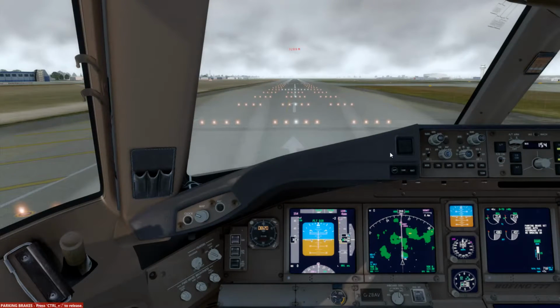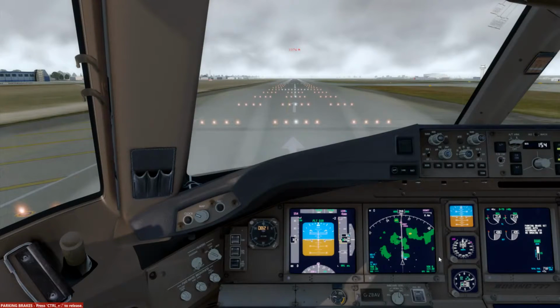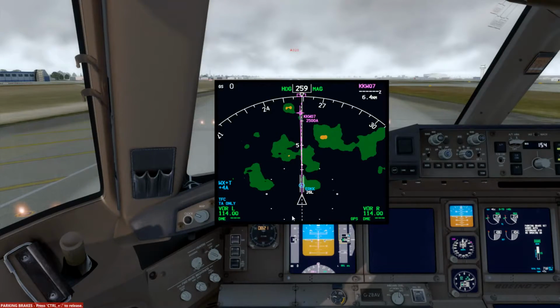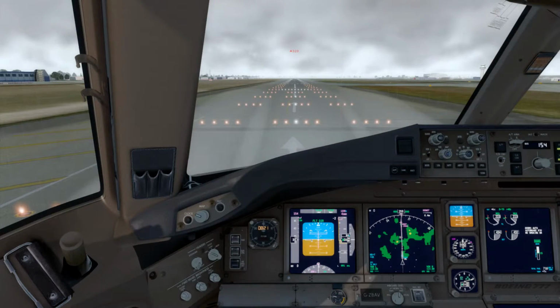So the people that we departed with just warned me of the crosswind on takeoff. So let me just check the winds. I should have done that before. 180 at 12. That is not good. So it's basically a direct crosswind at 12 knots. So if I do this properly, the plane should yaw slightly when we take off, which is always pretty cool. So 50% power.